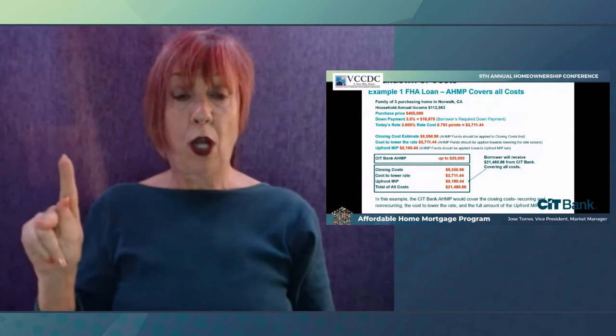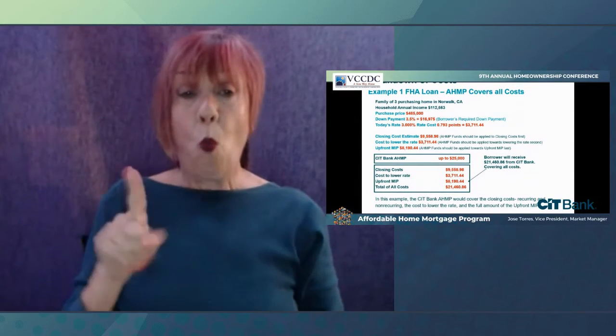Next slide, please. So here's an example of a property in Norwalk, California. You can see that the average household income here is $112,563 for a family of 3, which meets the FHA program guideline. You can see on here that the purchase price is $485,000. The 3.5% down payment, because it is FHA, is $16,975, which is what the borrower would come in with solely.